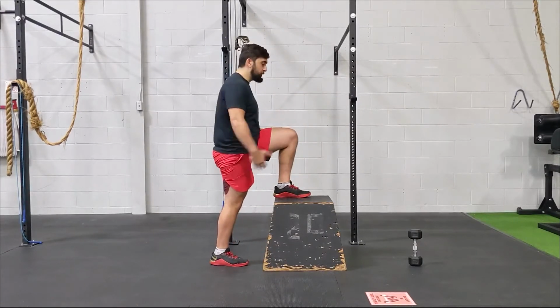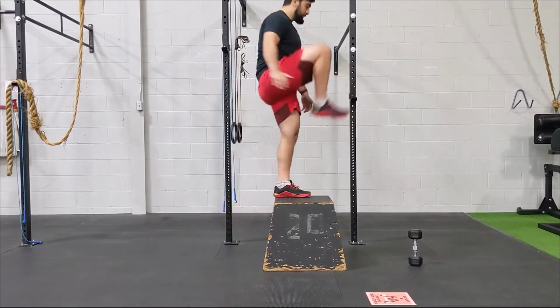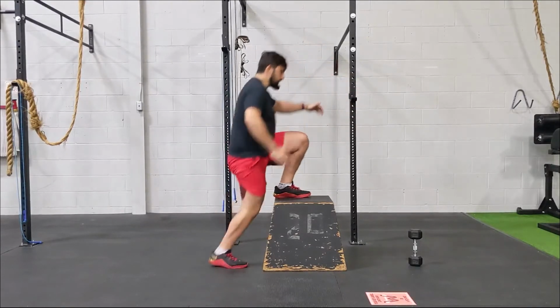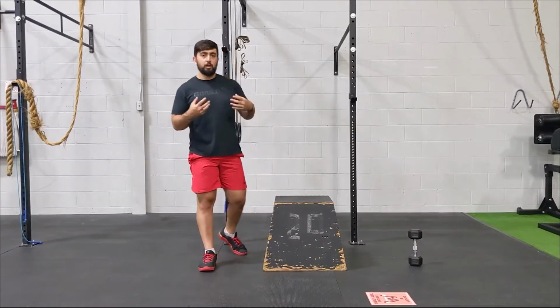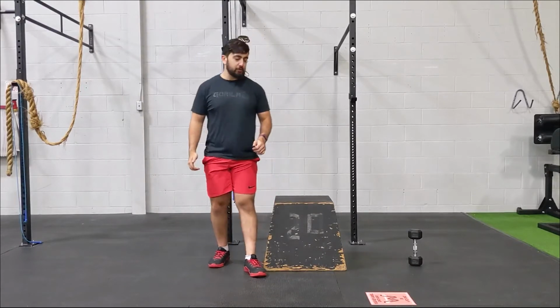If you feel comfortable, you can do them unbroken, where you go up, back down, really trying to get nice and springy off the floor, and really powerful through those hips to drive that knee up. 5 and 5 per side.